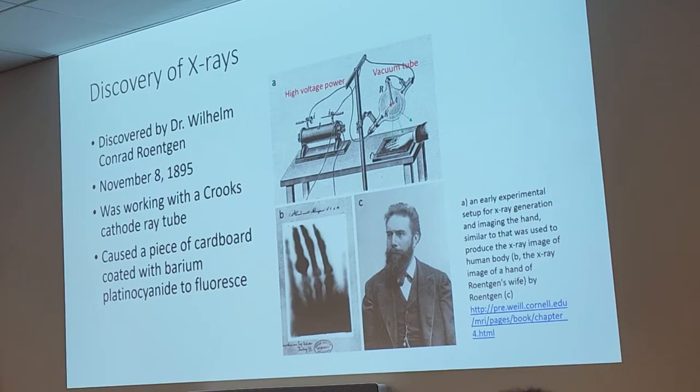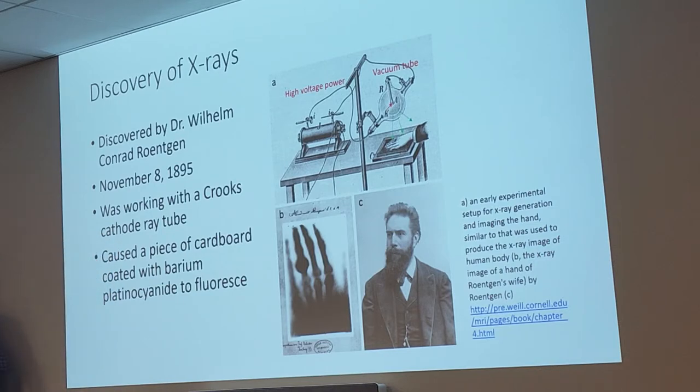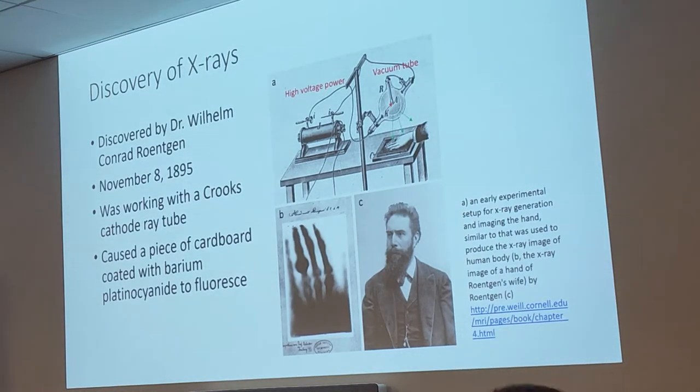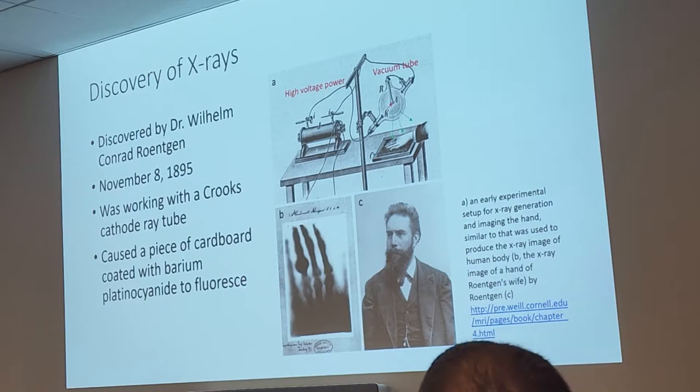Okay, so how did he discover X-rays? Well, he was working with what we call a cathode ray tube, or a Crookes tube, and there was a piece of cardboard coated with barium platinocyanide, which glowed. And he's like, okay, why is this glowing? There shouldn't be anything reaching this to cause the glow. I don't see anything reaching over there. So he did some experiments, and he discovered X-rays.